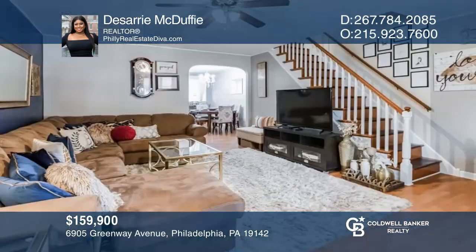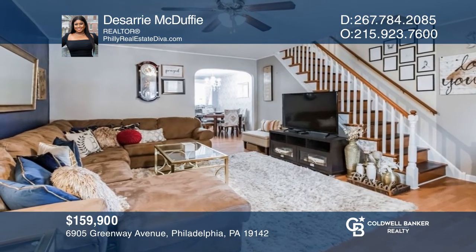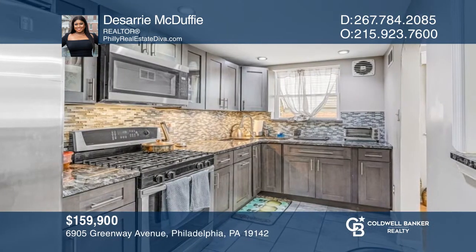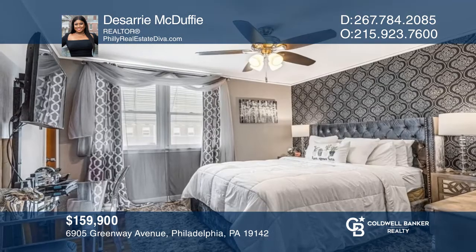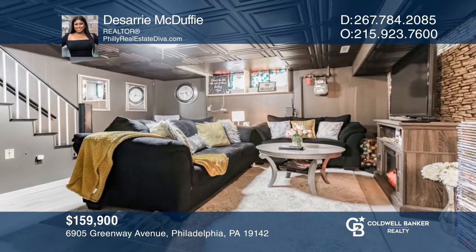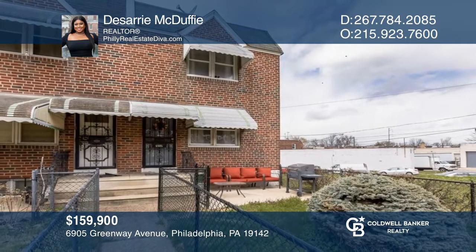This meticulously maintained three-bedroom, two-bath home is just waiting for you and your guests. Upon entering, you walk into the spacious living room, leading to the formal dining room and the updated kitchen. The basement is finished with waterproof tiles, decorative ceiling tiles, and a full bath with a shower. Feel that this is the property for you? Contact Desiree McDuffie to see how to make it yours.